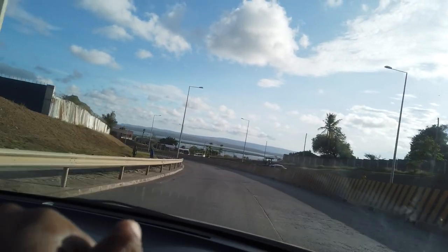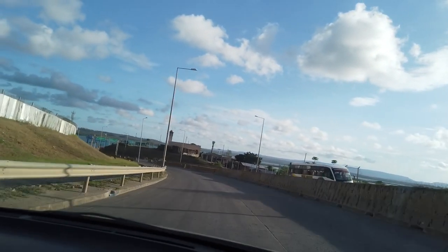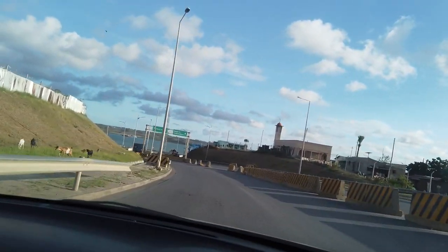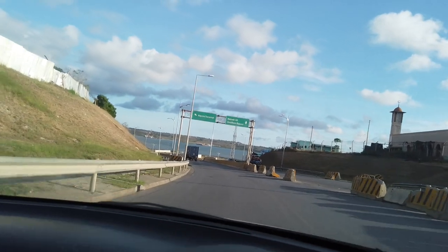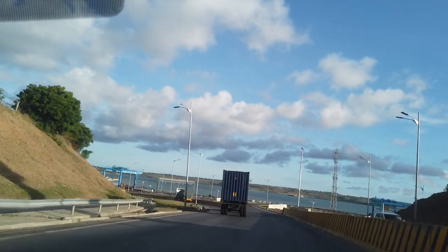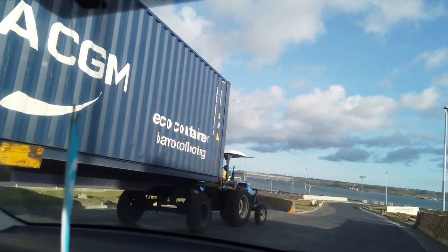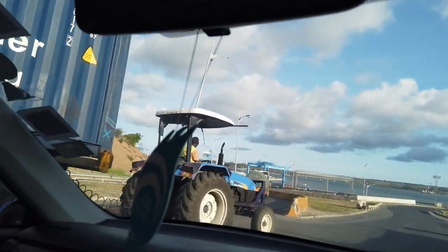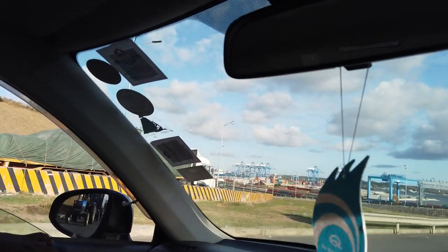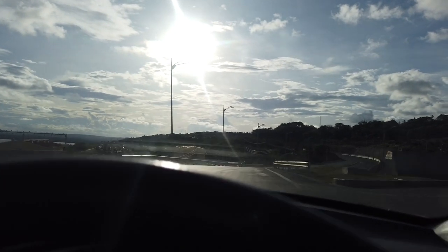So this is a new road. It used not to be there like 3 years ago. That is the port. That's another gate. Oh, I go there all the time. So now this is the southern bypass.